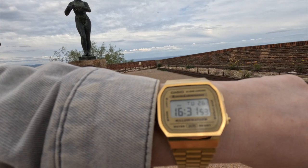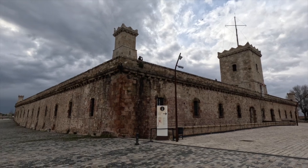So it's 4:30, I've gone in the castle, I've gone all around, and yeah, I think I'm done with it. Now I want to walk around the castle on the free path, and then I want to take the telepheric. Alright, so I'm going back. Okay, and now I'm going to walk around the walls of the castle.